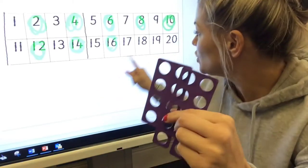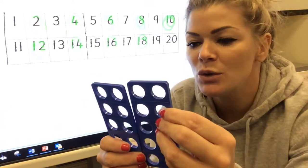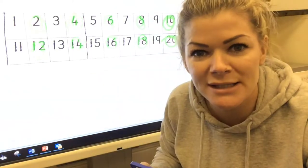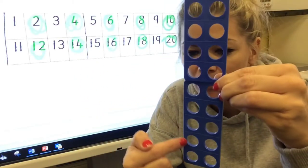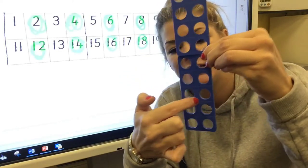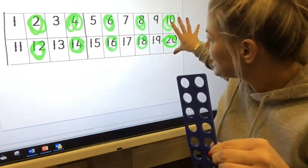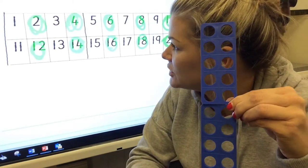9 plus 9 is going to equal 18. 10 plus 10 equals... It must be 20. 1, 2, 3, 4, 5, 6, 7, 8, 9, 10, 11, 12, 13, 14, 15, 16, 17, 18, 19, 20. The last one, 20 is right. So there's 20 numbers on our number line there, and 20 holes, they're counting in twos.